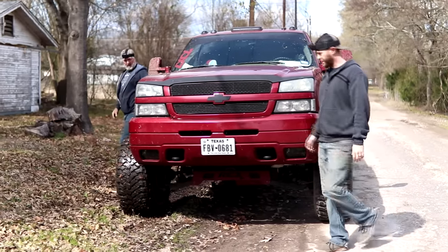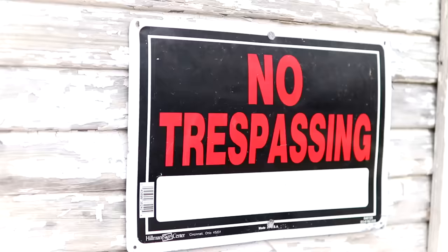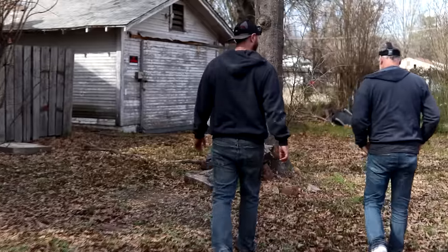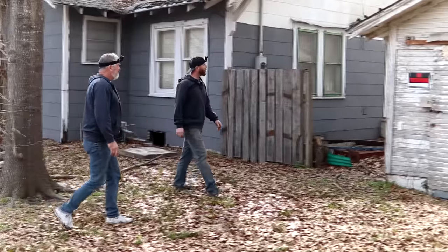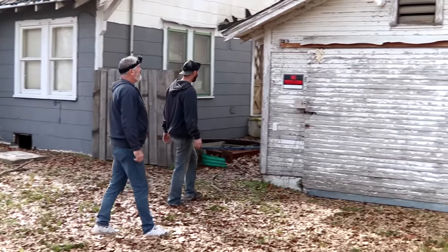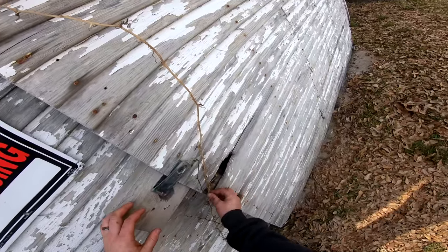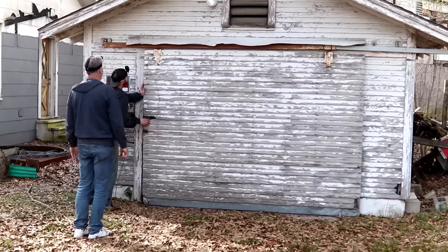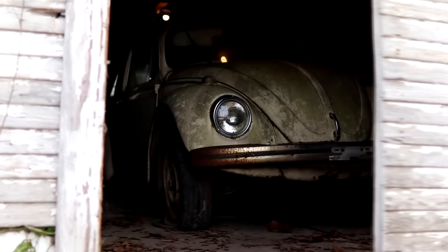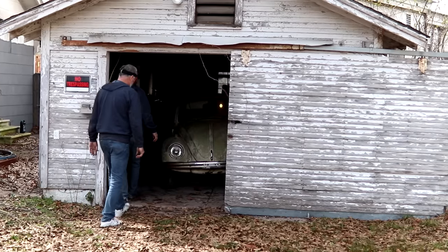I believe this is the spot. Yep. No trespassing sign. Looks like a perfect place to be nosing around with some cameras. He said an old barn he was going to tear down. This definitely looks like it meets the criteria. Definitely. Guess he's got it locked with his little thorn bushes there. Oh, yeah. She's not too bad.